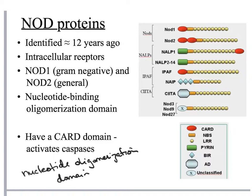I don't even know that that has anything whatsoever to do with the function. They found that it did something with nucleotides, but in the context of what I'm going to talk to you about, it has nothing to do with that. Or not. So there's NOD 1 and NOD 2.